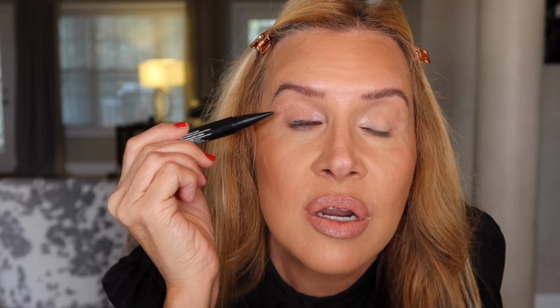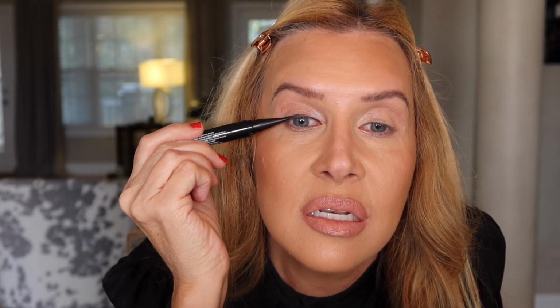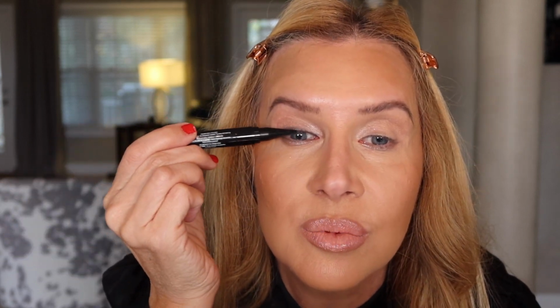And see, because it has this long applicator, it makes it so easy, and it just goes on like it's already smudged. And not all blacks stay black on me. A lot of them will turn blue, but this one stays pretty black. And then take your Q-tip and go ahead, or you could take your finger if you want to. I usually just take a Q-tip and just smudge it out some, like that. And sometimes you'll smudge some off, so just go back in like that.